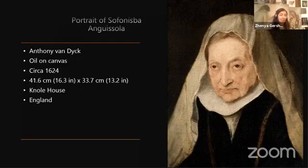And who goes to visit her? Who travels to see her? Anthony van Dyck, another new hero of the 17th century, right? A new artist. It's like if you imagine if Manet could travel and meet Turner. They're separated in time. And to Van Dyck, she's a hero. And he paints this portrait of Sophonisba when she's in her late age.